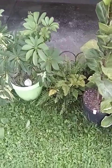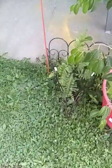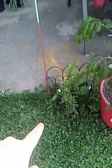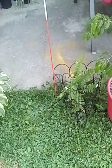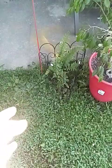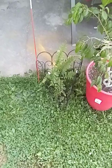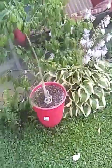If you guys don't know, the reason why they call them Christmas ferns is because they will actually stay green until Christmas. And then they finally die back to the ground, and that's just when they can't take no more. Then they'll go into a bit of dormancy, and then they'll come back. So, yeah, very cool fern. Really love that fern. And of course, my hostas are blooming.